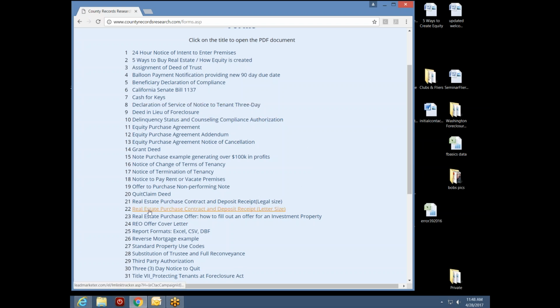Most people will use item 22, our real estate purchase contract letter size. This is your standard offer form to write an offer from yourself to another individual. No agent or broker involved. Remember that this is a very simple form, and it's intended to simply get a property into escrow where the bulk of your documentation takes place, as well as title, research, and things like that. So when we write an offer, we're focused on hitting a price point.